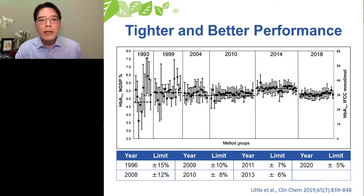This is more on target, and once we get into 2010, when the diagnostic utility of A1C was introduced, there was fairly good agreement. You can see that the methods are now generally in line with the NGSP target, and also the size of the error bars is much tighter. In 2010, the allowable error was actually reduced by half, going from 15% down to 8%. Now, when you fast forward to 2018, this is where we currently have our 6% allowable error goal, and that's going to be further tightened. And you can see how the performance continues to improve.